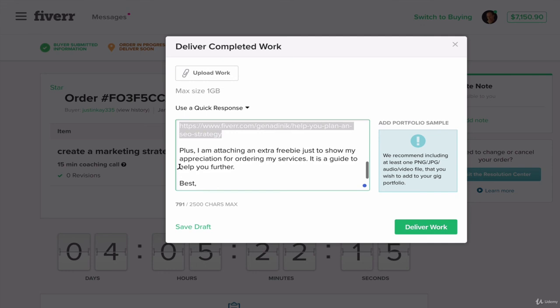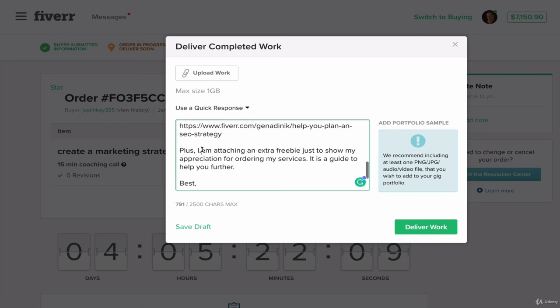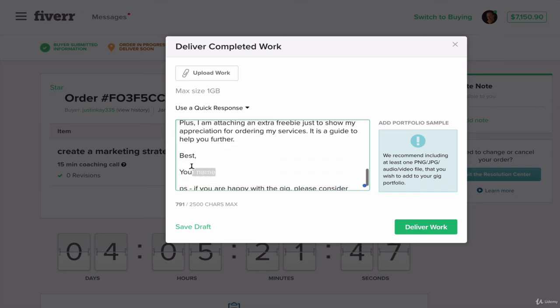Then you would do something like this. This is optional. Then you say, I'm attaching an extra freebie just to show my appreciation for ordering my services. It's a guide to help you further, whatever it is, in design or in marketing or whatever. Basically, you just give them an extra free PDF so they appreciate your work. It builds them liking you, which results in more orders, better reviews. Then you just say bye, you sign with your name.